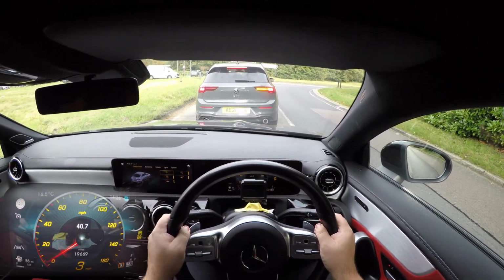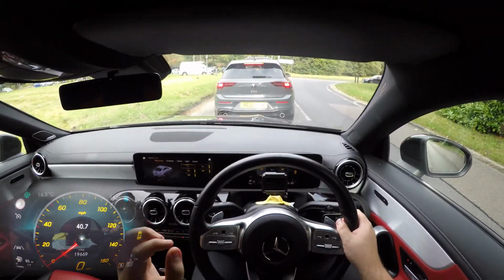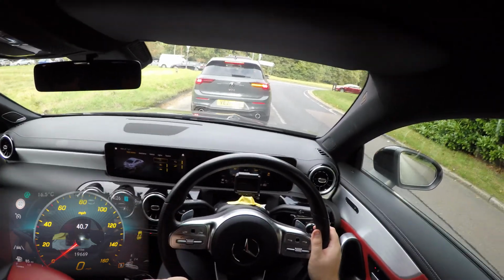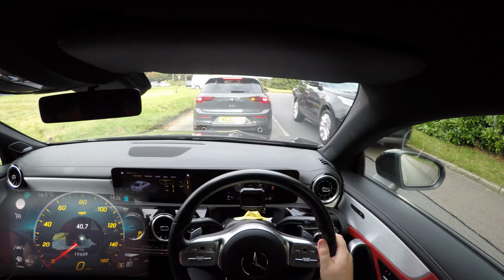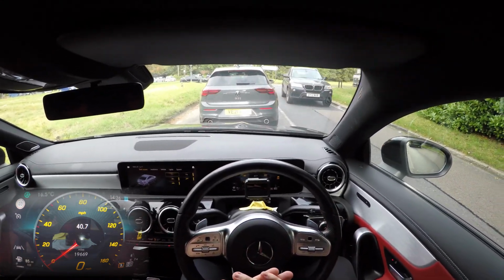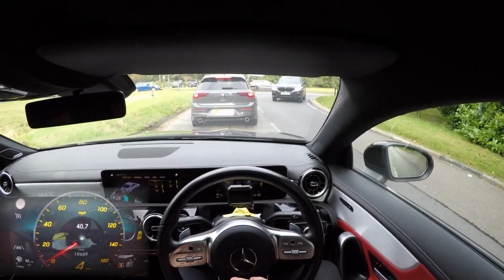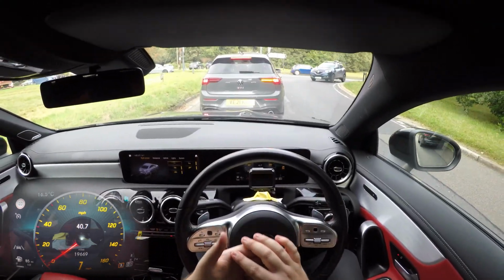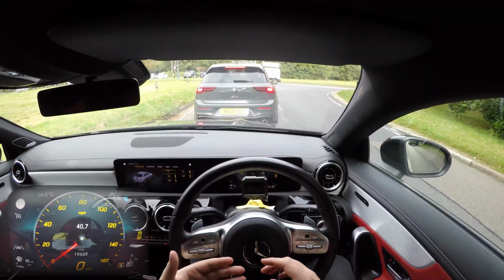Another thing Mercedes always does really well is the brake pedal feel. Brakes themselves are good, but the feel of the pedal when you push it is something a lot of manufacturers don't quite get right. Usually they're either too grabby, so you kind of slam to a stop, or they don't fill you with enough confidence to a point where you keep pushing them and pushing them and pushing them, and you end up braking a lot later than you initially intended to.